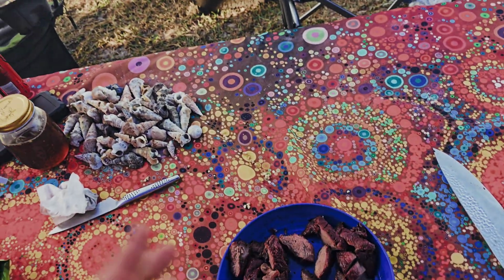It's turned out beautiful. And yeah, kangaroo is a lean red meat. It's probably one of the leanest red meats. It's only got 2% body fat in the entire animal. So normally, if you're gonna cook it, you gotta cook it fast and fierce. You can overcook it. You can make it tough. But this smoker just made it beautiful, and I'm very happy with how it turned out.